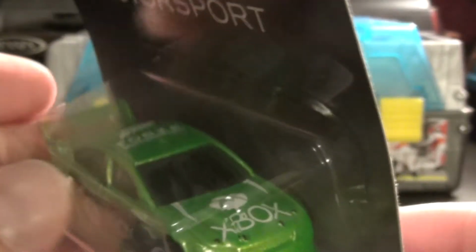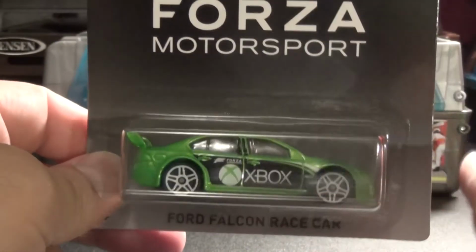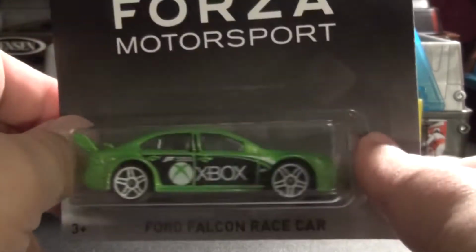I said we'd save this for some other time. This card is a little bit beat up. I do have two. One's perfect. This one is beat up. People say this online. People say this is a rare car. Oh my goodness, this is a rare car. I don't dare open this.